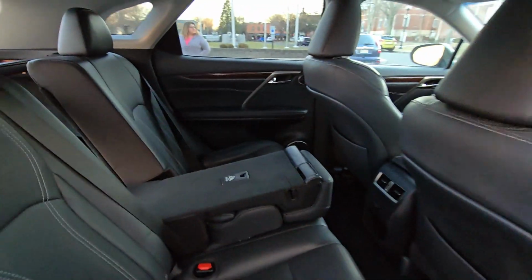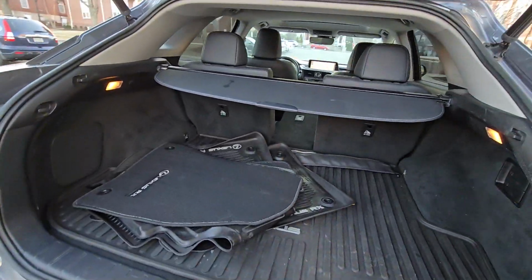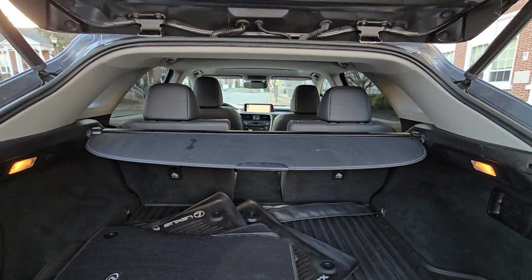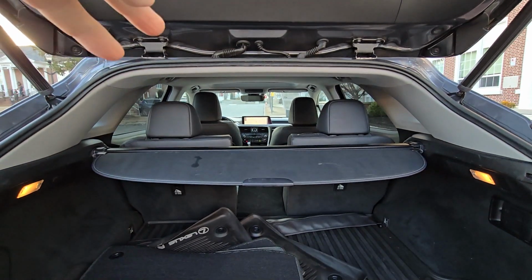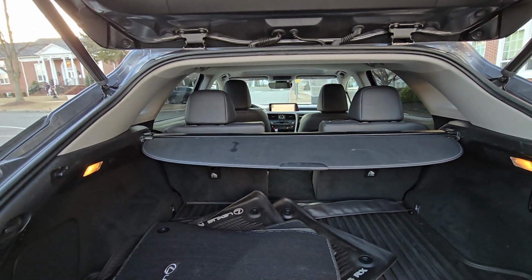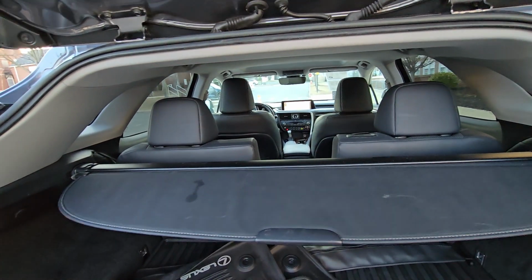So you've got 4 people, and this is the only car that does this. I think in the Lexus, the Toyotas don't have the center piece that goes down. My Lexus GS350, you could put skis through here. German cars, most of them have it. The Toyotas don't have it. It's just a 60-40 split. So this is 40-40 and 20, I guess, in the middle.